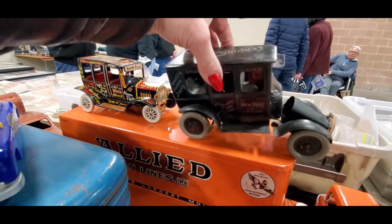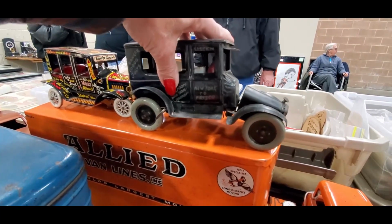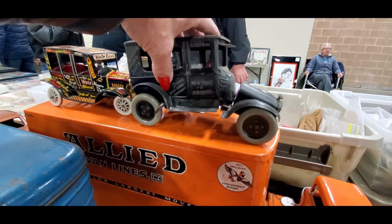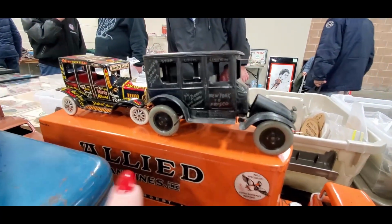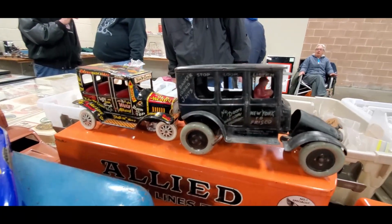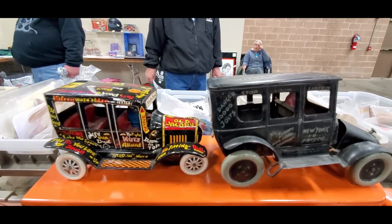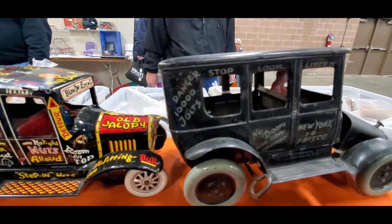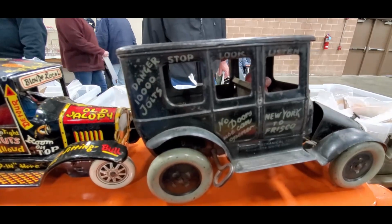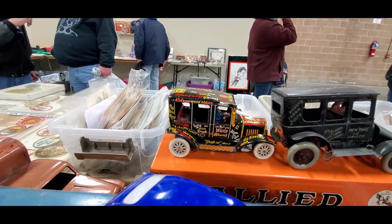The Leaping Lena. Oh, that's beautiful. Look at that. As she breaks it, I'm not going to touch it any further. You see the key wind up? Oh, that's brilliant. Just brilliant. Too cool. And of course, the old jalopy over there.